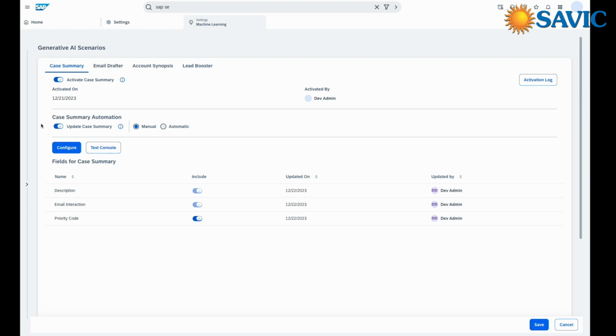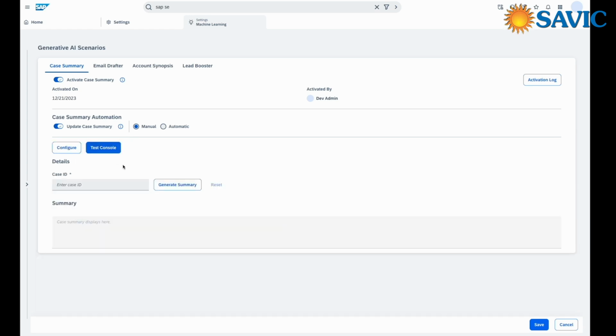And when it comes to case summary, for example, the activation is quite simple in terms of activating the scenario, setting up whether the update is manual or automatic after each interaction. And correspondingly, the admin can also configure which fields to be included or excluded, as well as entering a sample case ID and generating the summary for the same to get a feel of what the summary looks like before activating or updating the automation for the end users.